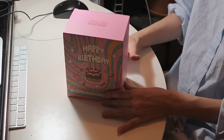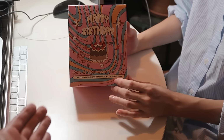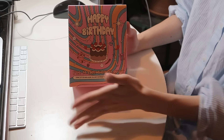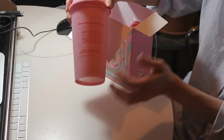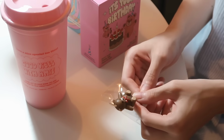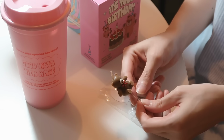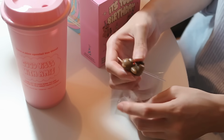Let's unbox some gifts that we received for our birthday. And this one is from Amy. And it literally says happy birthday. Oh my god, that is so cute. That is the cutest candle ever. I'm gonna save it. Don't use it. Yeah, I can't use that. Oh my god, that is so cute.